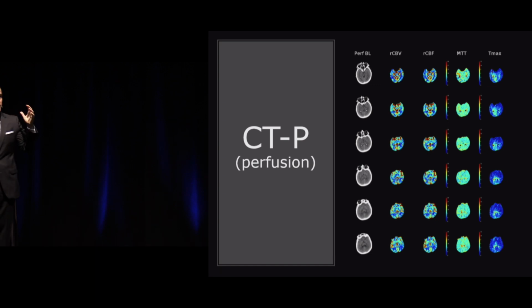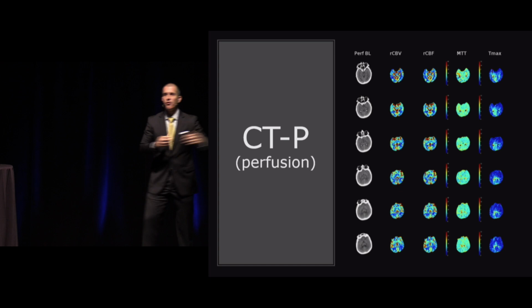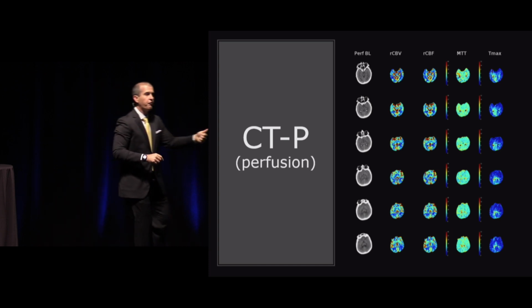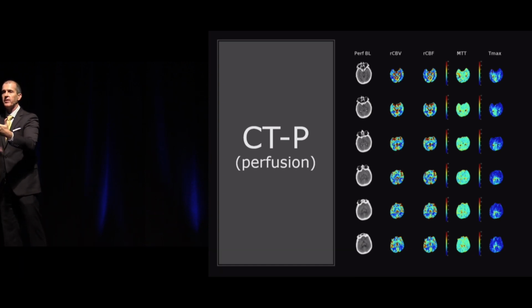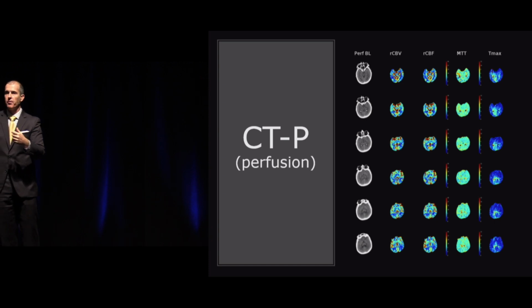It's a high radiation study, by the way. These people are getting essentially multiple CTs of their head all in a row. So that allows them to follow that contrast over time. So for each area in the brain, they can do some calculations based on that. They can determine cerebral blood flow to any little area of brain tissue. They can determine cerebral blood volume, and they can determine transit time, how long it took that contrast to get to that part of the brain.